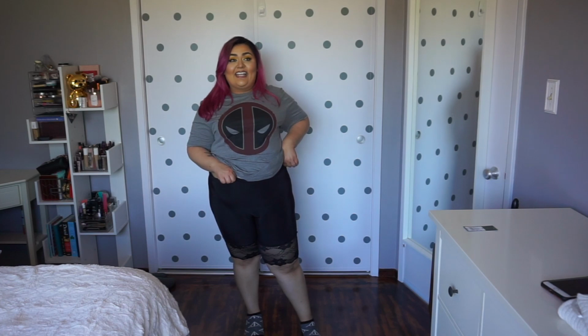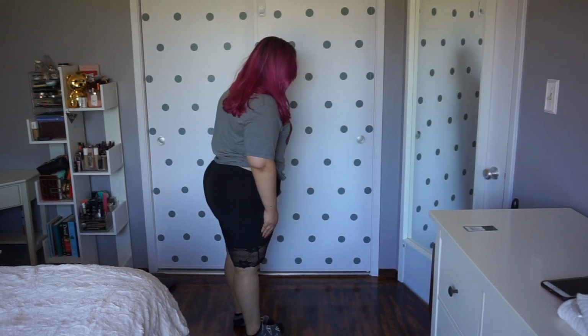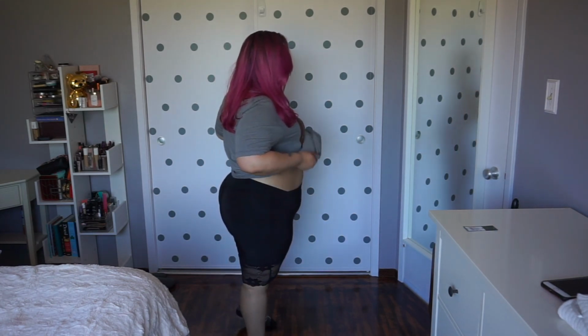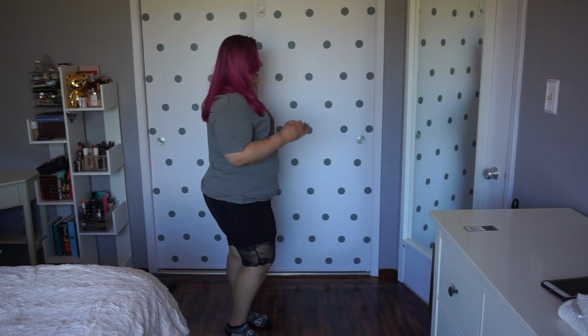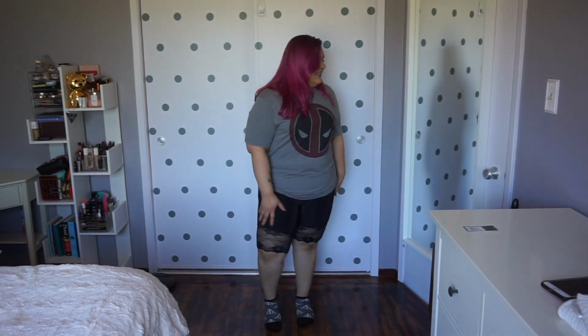That also means it cuts off at a weird place on my tummy that makes me look extra lumpy, and I don't appreciate that either. I do like how they fit in the leg. That is really nice because they don't squeeze too much, but they are a little longer than I would have liked. I wish they went higher because that would make them a lot more comfortable. But all in all, they're not bad. If you are smaller, then it will probably work for you, but these aren't for me.